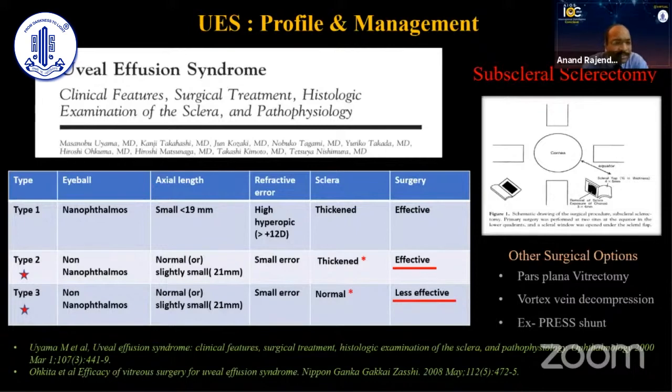So we believe that our case was probably type 2, maybe type 3. We didn't really get to do a sclerectomy, so we couldn't make an absolute thorough assessment of the sclera. It was not very definitely taken on the imaging.